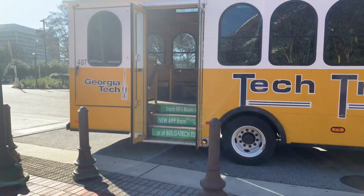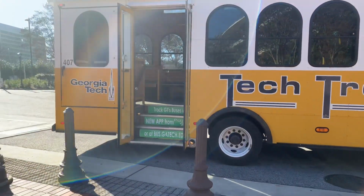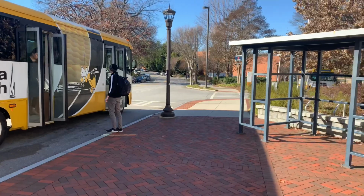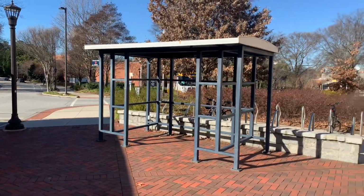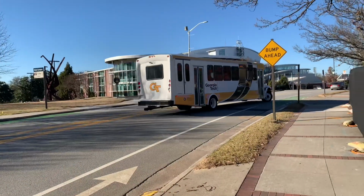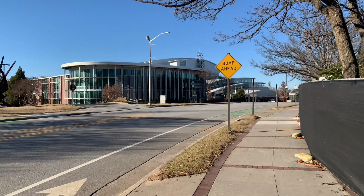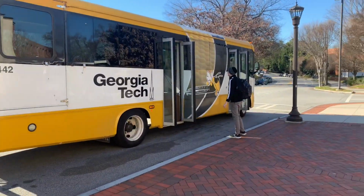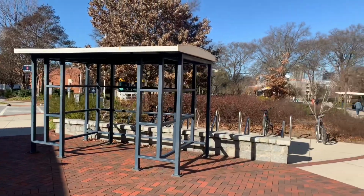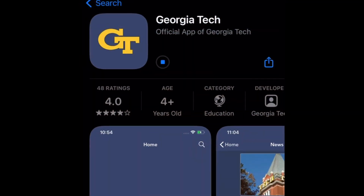So I know you may be asking, how do I get around this huge campus? So like many schools, this school has a transportation service and it's called the Tech Trolley. Now the Tech Trolley allows students, faculty, and staff to navigate between the modern Midtown Atlanta station and the transit hub, serving destinations like Tech Square in between. So you just wait at the bus stop and then it'll pick you up, and you can download the Georgia Tech app to see what schedule these buses are running on, etc.